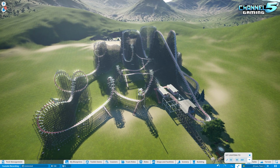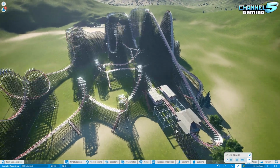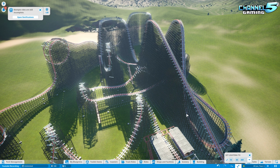Lots to talk about in this creation. First of all, please increase the speed of your chain lift, because 8 is really slow, especially if you didn't put any scenery around the lift hill here, and also because there is another lift hill. So this takes a minute to get to the top, and once you've gone through that, a really short piece of track, you go through another lift hill.